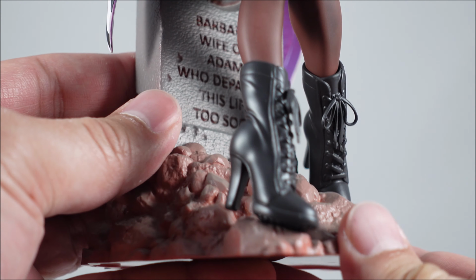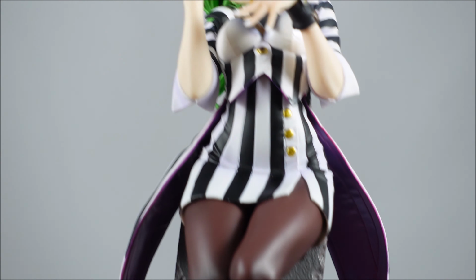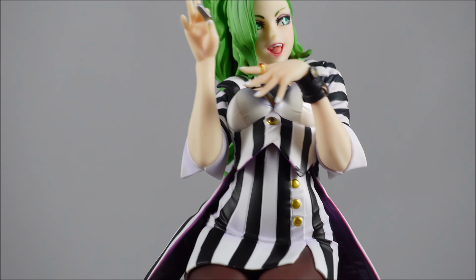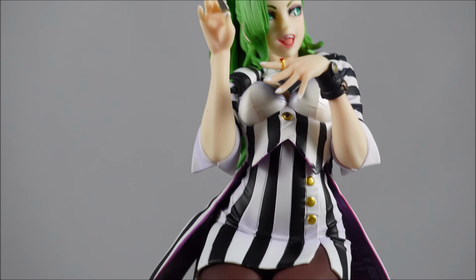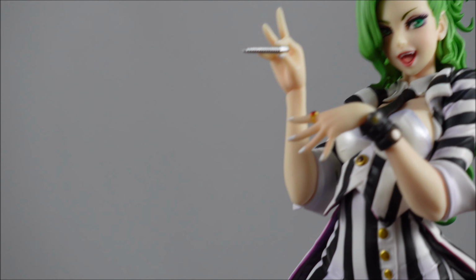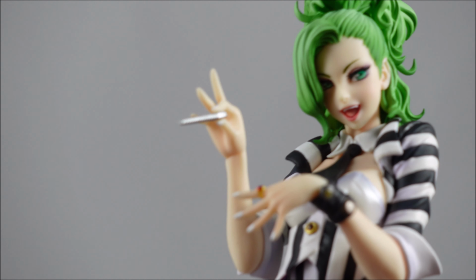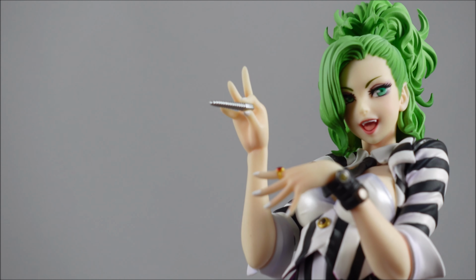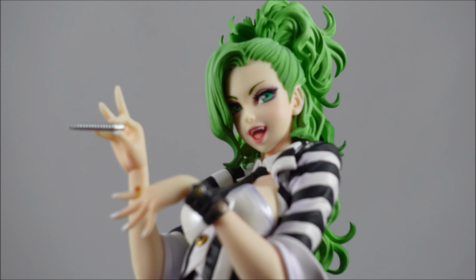You get to see the boots of her there, which are pretty good, and the stockings, and I guess the iconic outfit with the black and white tuxedo look there. I'm not sure why they've got this nail file. I guess I can't remember him ever doing that in the movie, but I guess they had to have her holding something.